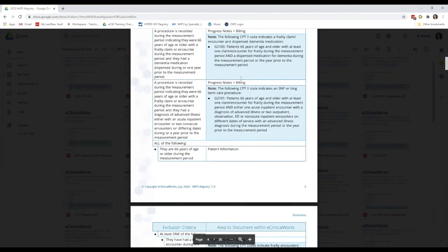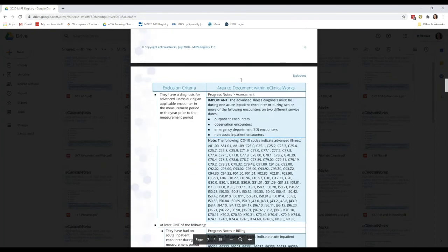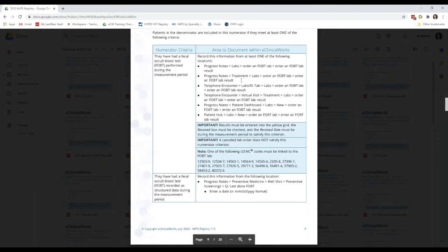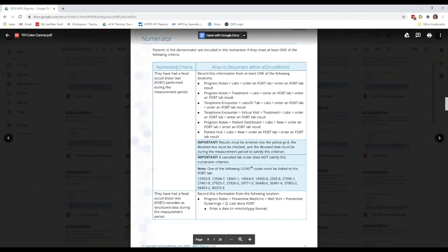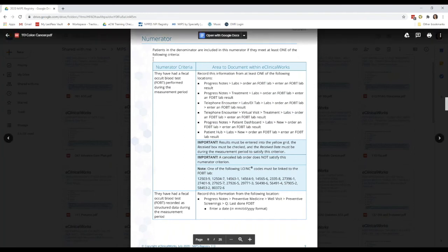So I'm going to skip on down because numerator is usually the more difficult mapping. So going past all the exclusion material, we're going to go down here to numerator criteria. So if we look at our numerator criteria, we can see you can do the occult blood stool test, that's a lab. So these are just different ways that it is mapped in the system where you can map it to trigger that numerator that it's been met based on the fecal occult blood test.